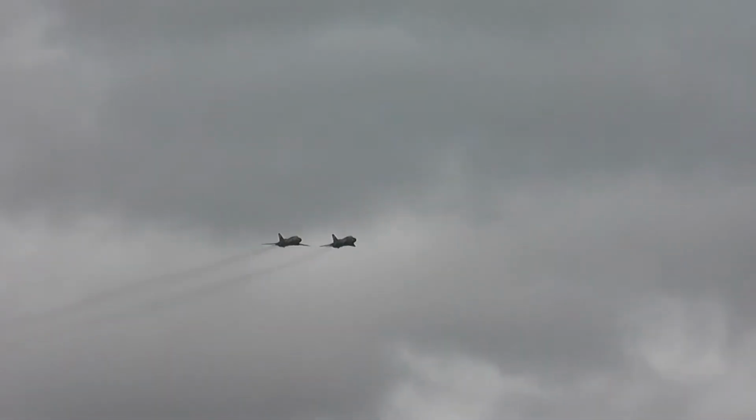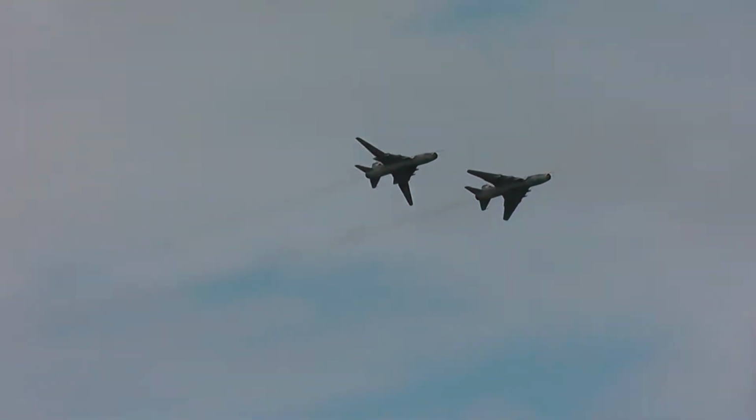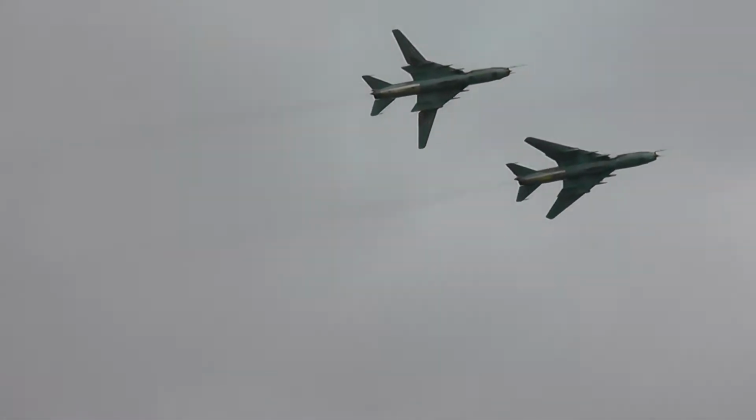Coming in then for their first pass, these two Polish Air Force Su-22s, and we expect to see different wing sweep configurations on them, and indeed we do, because this is a variable geometry, a swing wing aircraft.